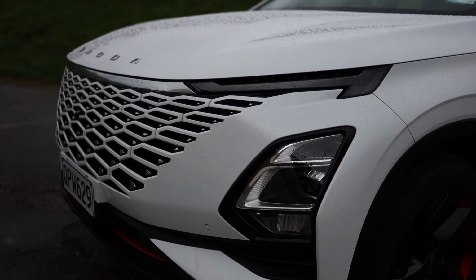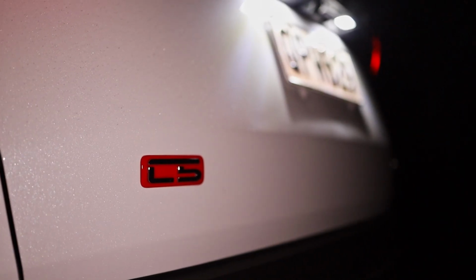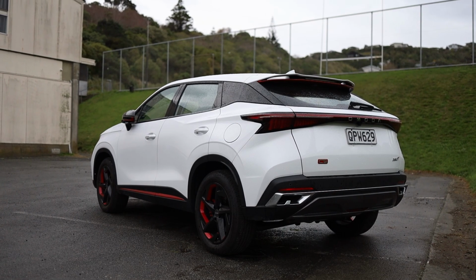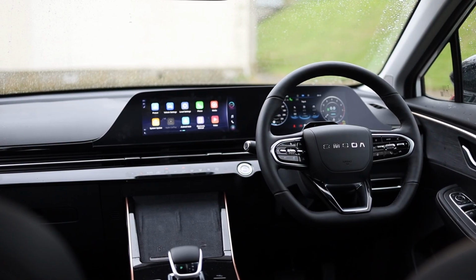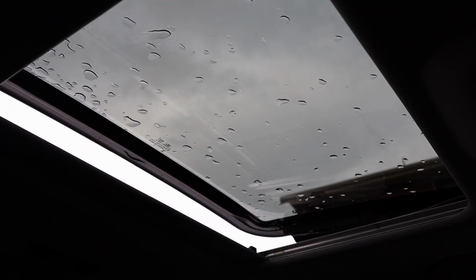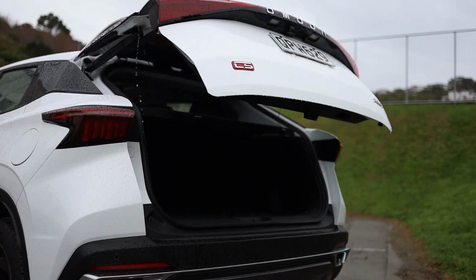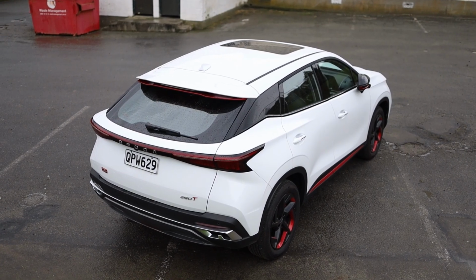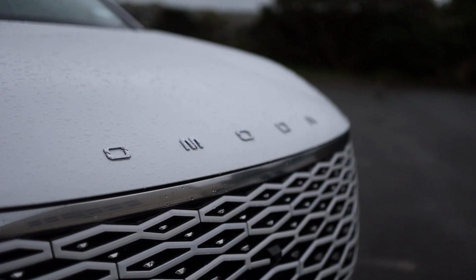This is the latest C5 from a new Chinese brand called Omoda. It starts at just $30,000 here in New Zealand, and every model in the range comes with a Starship Enterprise looking interior, leather seats and LED lights galore. Upper spec models receive a more powerful 1.6 turbo over the standard 1.5 and niceties like a sunroof, power tailgate, heated seats and steering wheel, and so much more. They've all got a 5-star safety rating and a 7-year unlimited kilometre warranty.